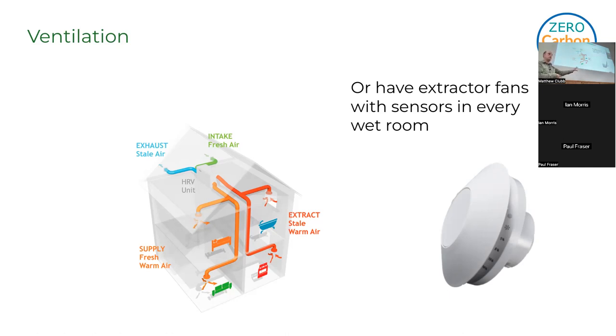They use very little electricity, and they do save you money. They're not cheap, unfortunately. You're close to £200 for one of those, but it can bring more fresh air into your home.